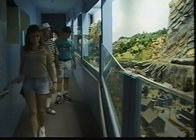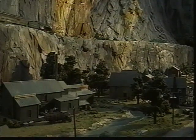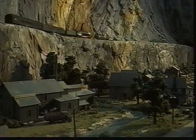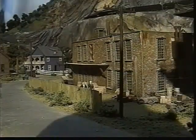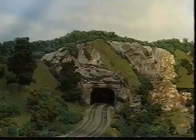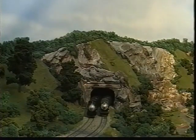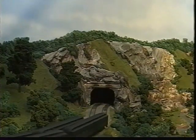Continuing our tour, we come to Isleyville. The railroad's right-of-way hugs the side of the cliffs, high above the picturesque village, with its charming little stream and recreation areas. Look carefully, and you'll see an excursion train pulled by a very famous steam locomotive, engine 4501 of the Southern Railway, resplendent in its green and gold passenger livery.